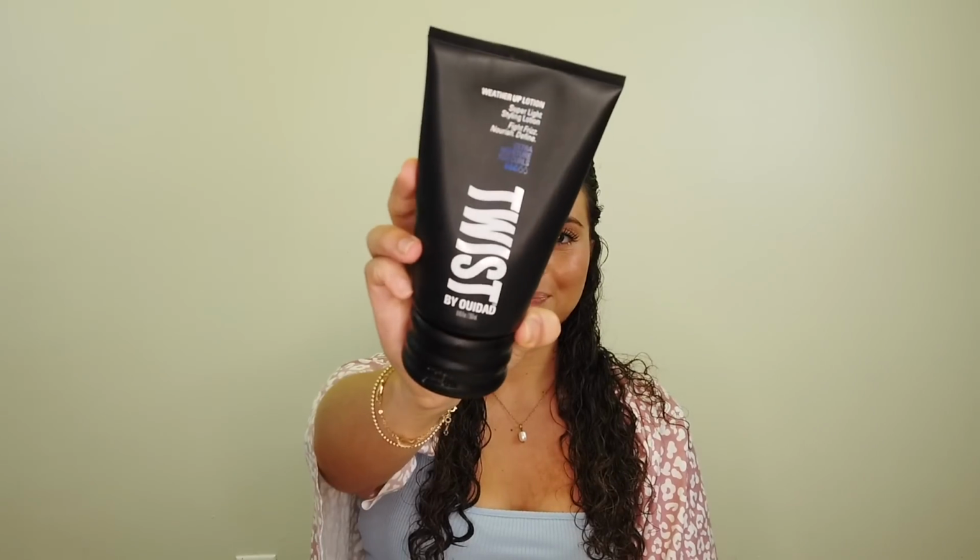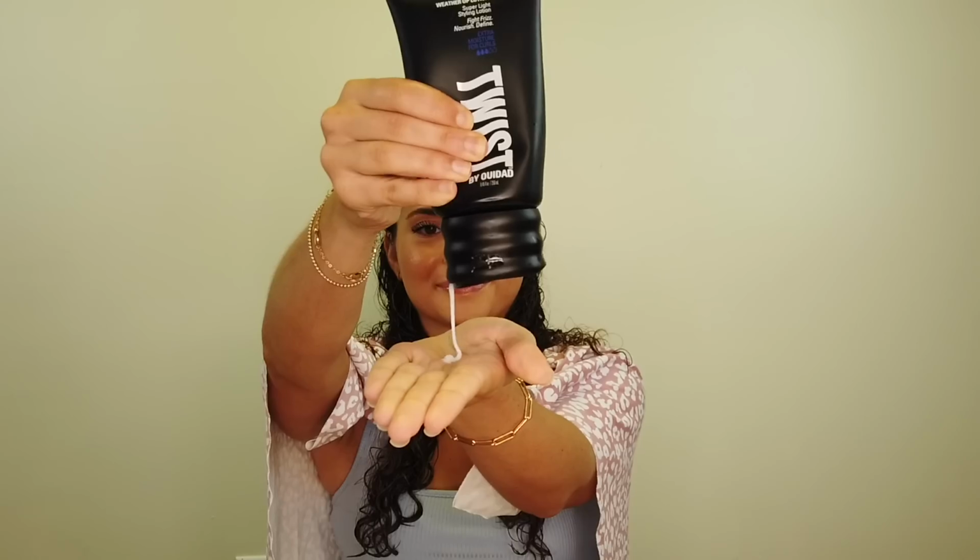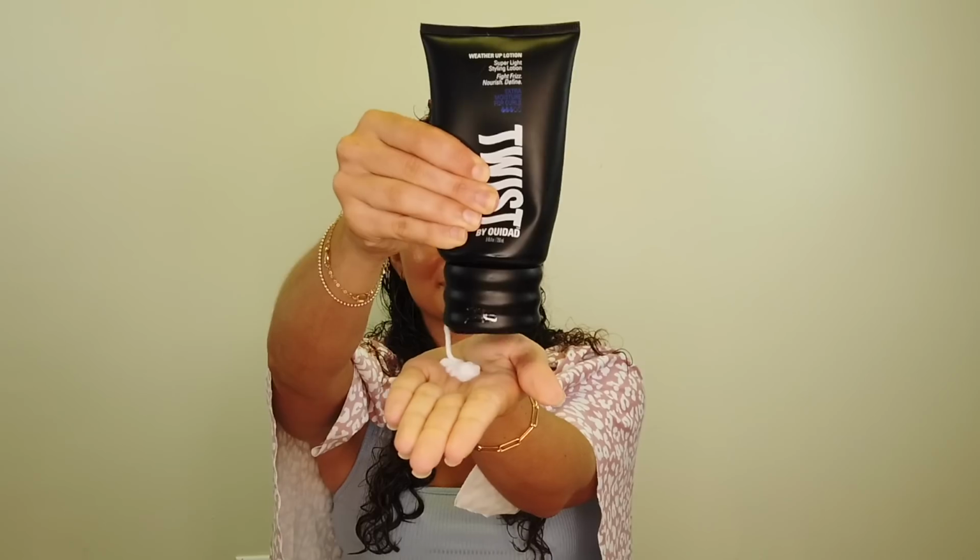This one is Twist Weather Up Super Light Styling Lotion. It is a part of their Extra Moisture for Curls line. Although it's extra moisturizing, this as well is super lightweight, and it also has a little bit of proteins, which is going to help encourage that bounce once again.